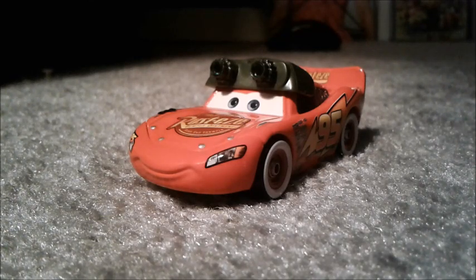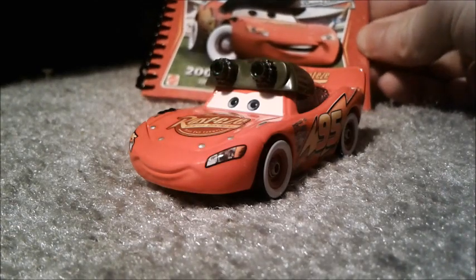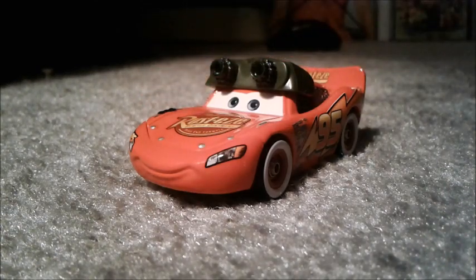It's kind of a throwback Thursday, because I am doing my review of the 2009 exclusive Night Vision Lightning McQueen, with the 2009 Collector's Guide. So yeah, I've been kind of putting this off. Got this for my birthday back in March.